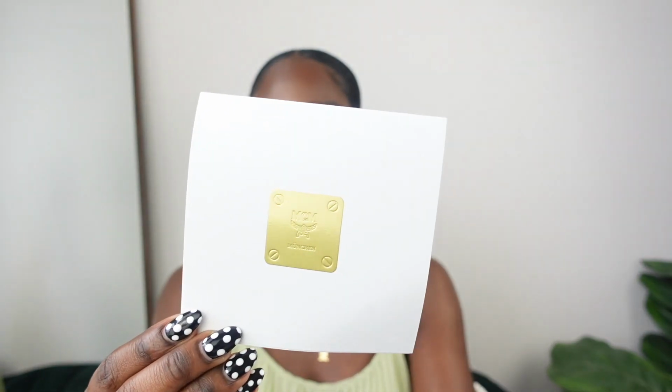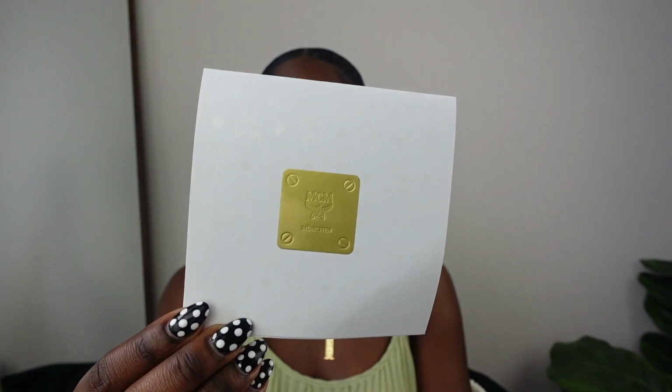Just got my cute little MCM bag here. And then the bag comes inside in a dust bag like this. Now, since I got mine in store, this is how my receipt came. It came packaged like this in this cute little slip.